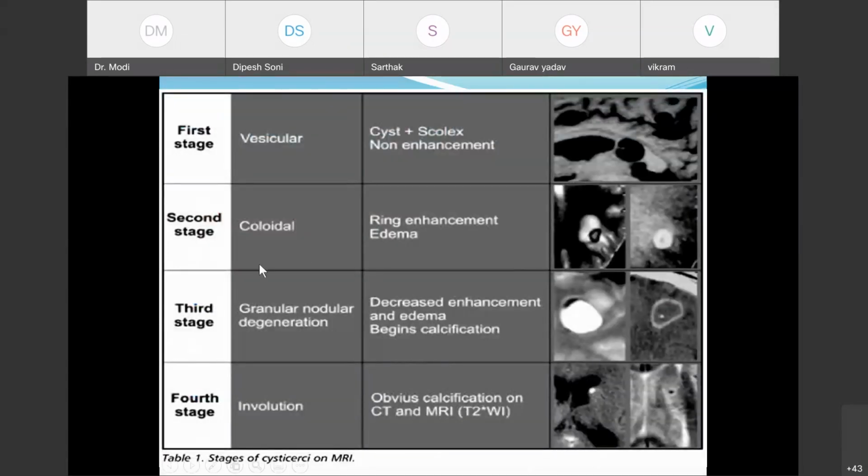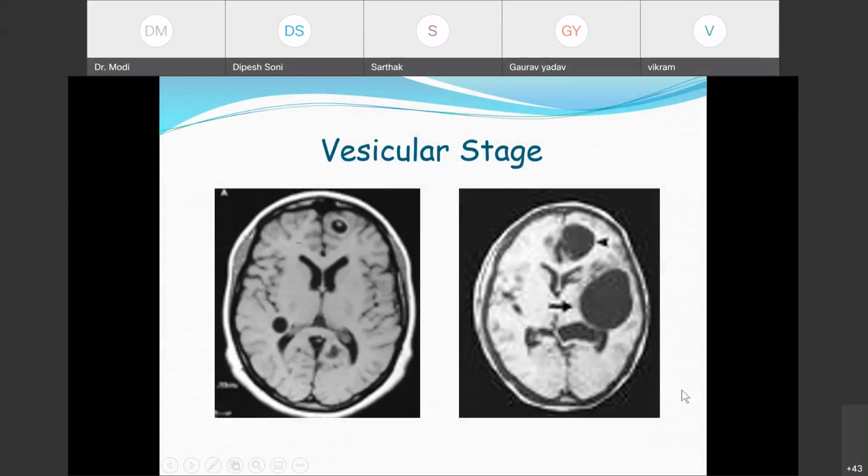So the vesicular stage, the colloid or ring enhancing stage, which we have already discussed and shown. And then the granulonodular stage, where it is diffusely enhancing. In fact, the colloid one is the one which is diffusely enhancing. The vesicular stage in the early degenerative phase shows the classical ring enhancing lesion with the scolex, which is enhancing eccentrically, which I showed you in my first slide, right? And then comes the involution, where either it will totally disappear or it will calcify.